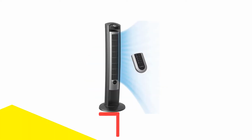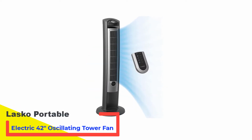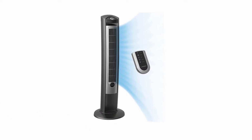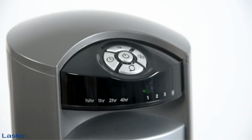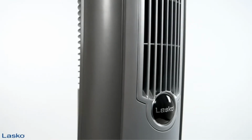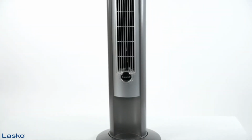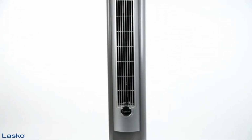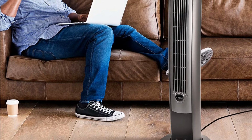Number 1. Lasko Portable Electric 42-inch Oscillating Tower Fan. This Lasko tower fan does double duty. Equipped with an ionizer, which uses negatively charged ions to remove particles from the air, it cools down your home while also freshening the air. This feature, which is commonly used in air purifiers, helps remove dust and bacteria from the room.